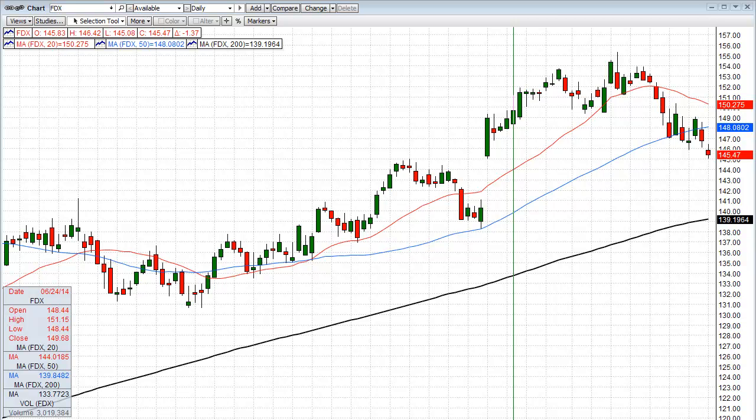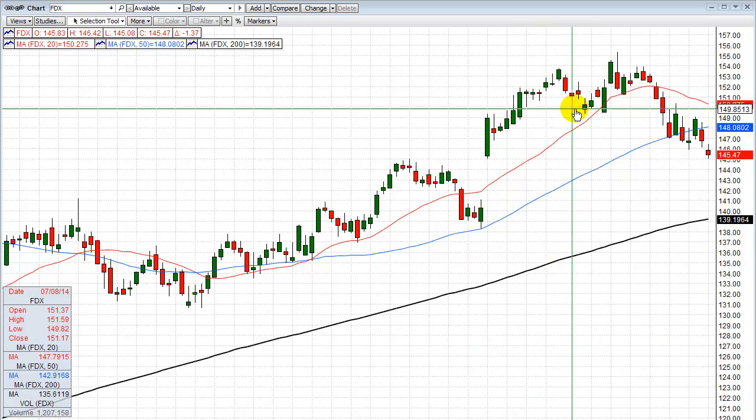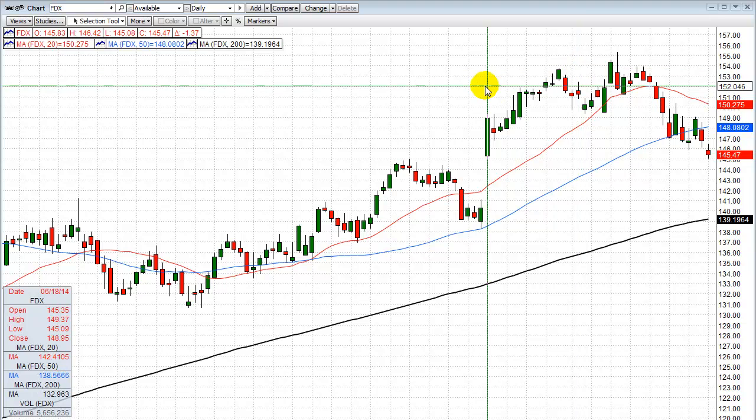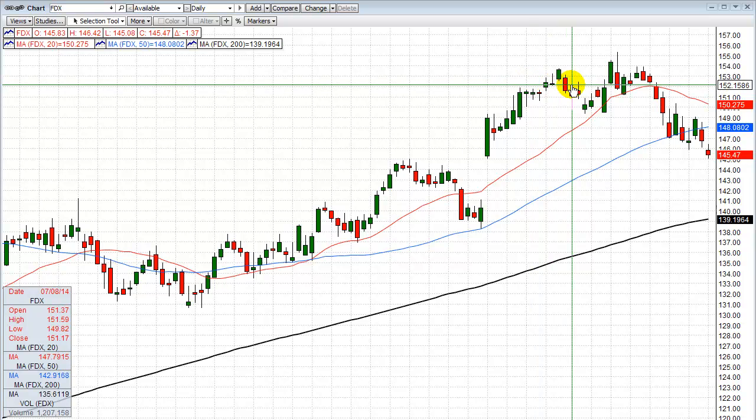mystrategicforecast.com, and what you're looking at here is a chart of FDX, which is FedEx. And the reason I'm showing you this chart is because I want to show you specifically an exact member trade, okay, where the members closed out half a position today, and I want to show you what happened from start to finish and why we took the trade.